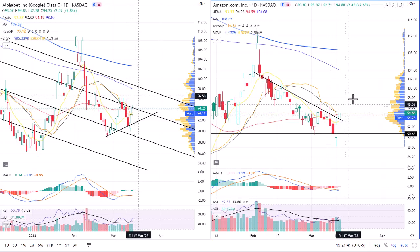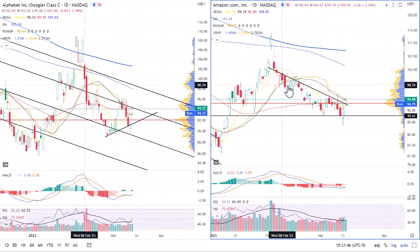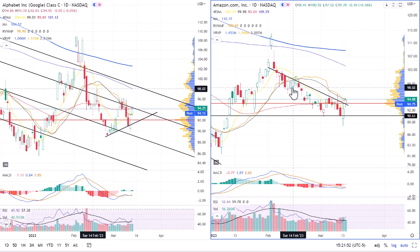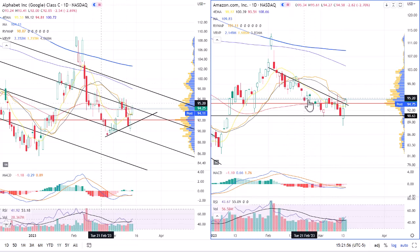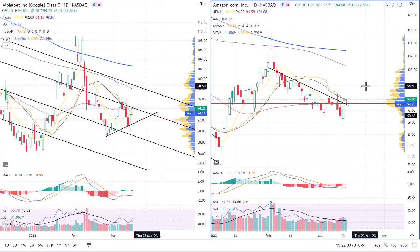It looks strong. I would be looking for about a $98 price target. That's the highs from this previous consolidation and the low from mid-February. That would also fill a lot of these gaps that we had on this most recent down move. Overall, both of these look pretty bullish going into tomorrow's session.